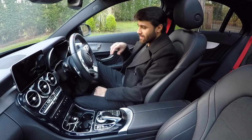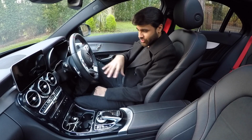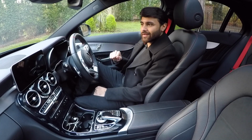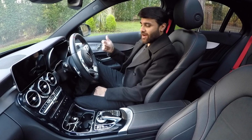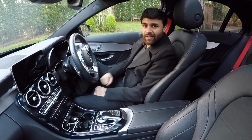Anyway, in this particular C43, I couldn't do it in my previous CLA45, but generally with this current generation setup, there is a way to have a loud start, and it's not necessarily a cold start. It's starting the car in Sport Plus with the exhaust valves open.